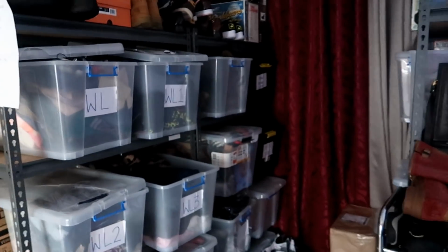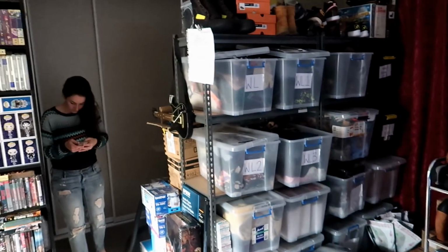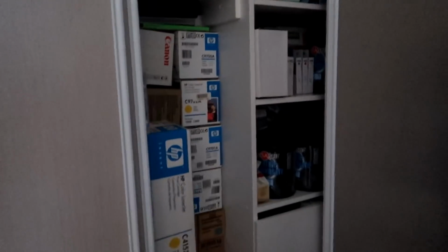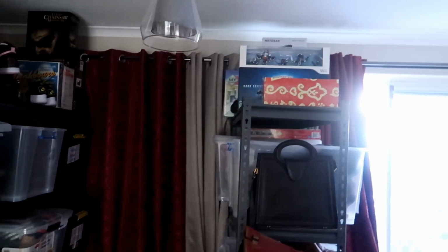While we're here, we might as well show you our storage setup. So we have a couple of massive racks set up. We also have built-in cupboards. All through here is printer ink and stuff like that. You have to excuse the lighting, it's very poor back here. And then we have your setup of A, B, C, etc. Most people do that sort of stuff. And then we also have women's listed and shoes and stuff stacked everywhere.